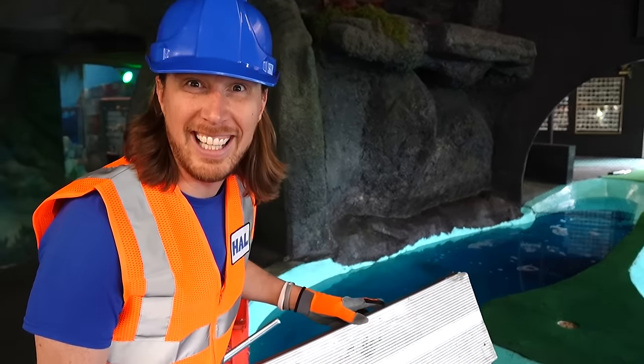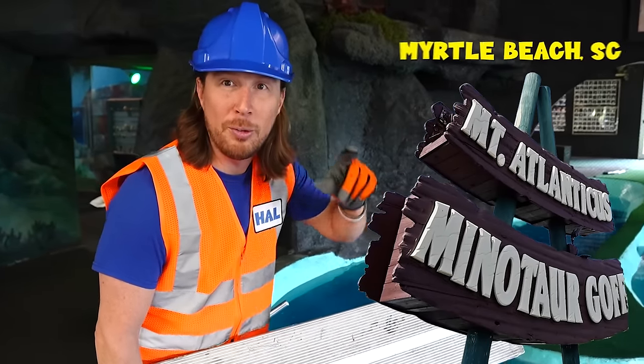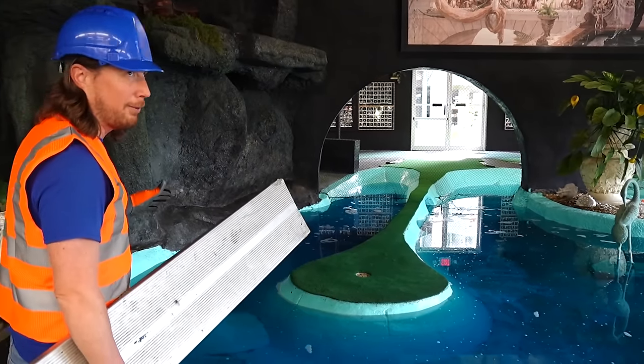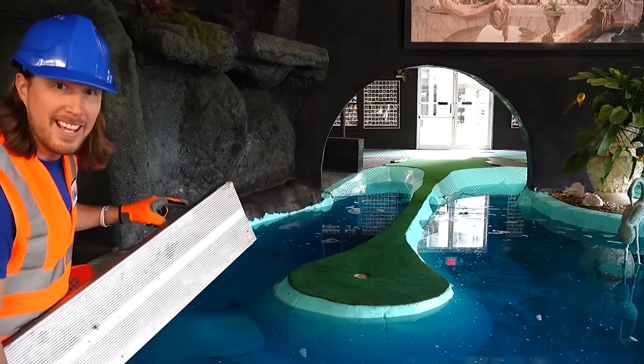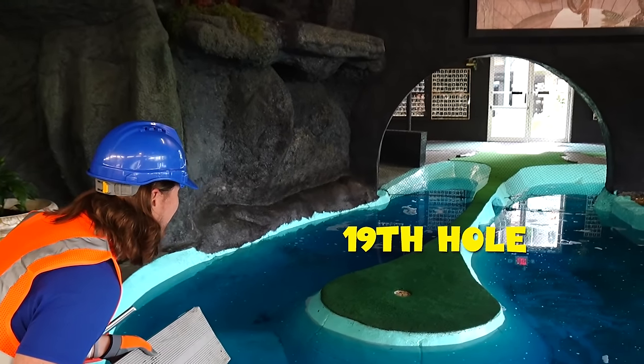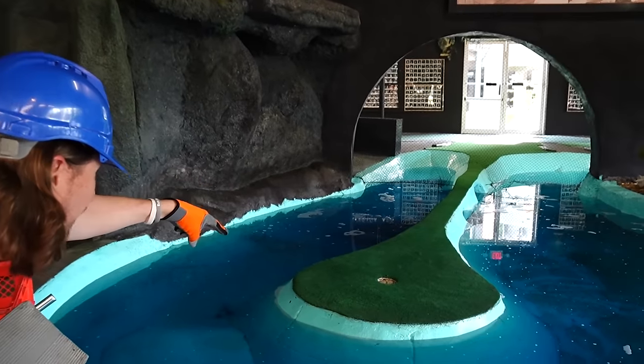We're here at Mount Atlanticus Minotaur Golf, here in Myrtle Beach, South Carolina. We've got to get some stuff ready for a day of golf here. First, this is their 19th hole, and it looks really challenging. Can you see that? Like this skinny little way all the way down to the hole.